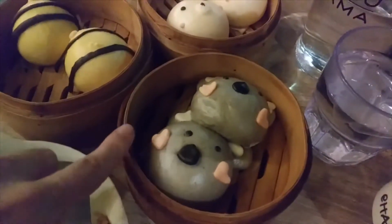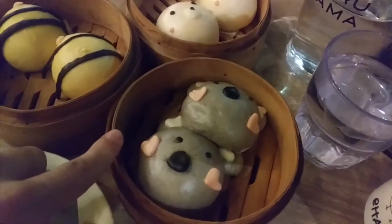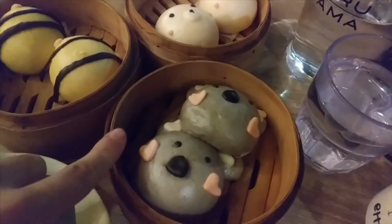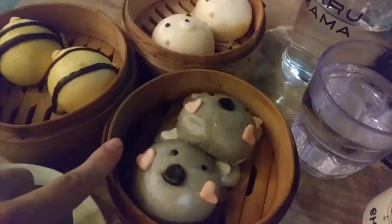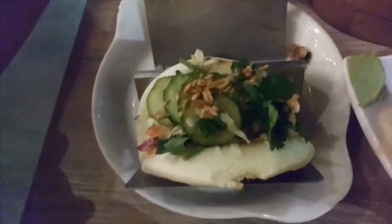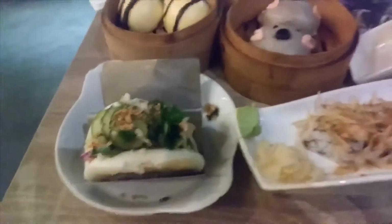These are limited edition. They're only offered until the 16th of February, but will be permanent soon. And with each purchase, $1 will be donated to the Australian Fires Relief efforts, which I think is very beautiful. And my salmon roll just arrived. Thank you so much. Thank you. And then we have right here the duck bao bao. So let's go ahead and give these a try.